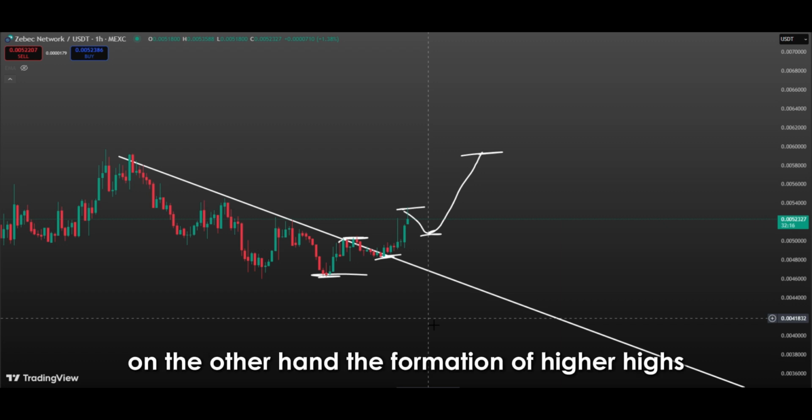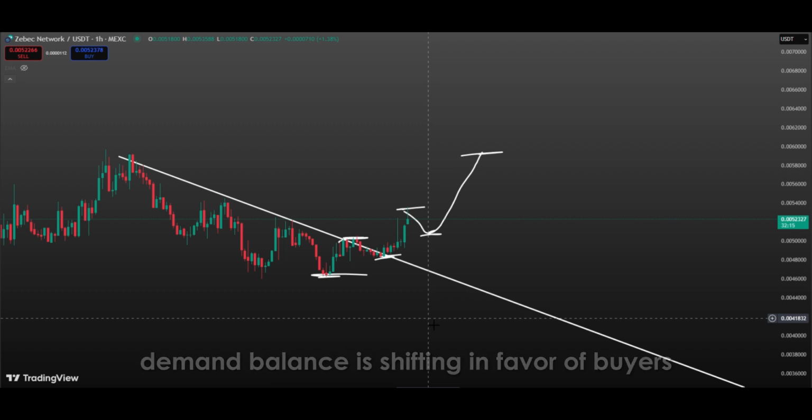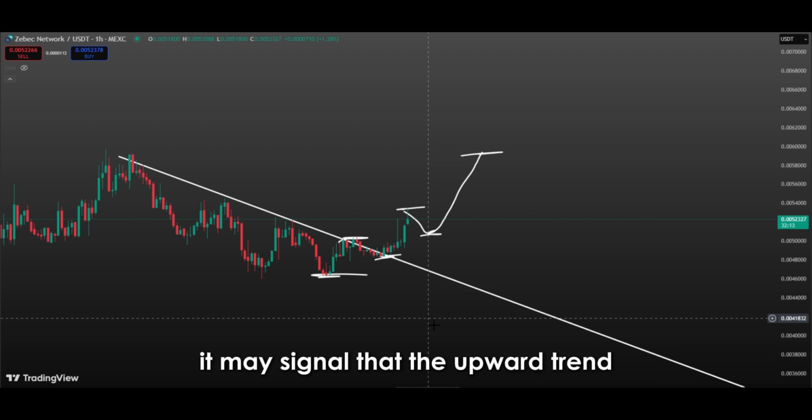On the other hand, the formation of higher highs is just as important as higher lows. The fact that each new peak is higher than the previous one indicates that the supply-demand balance is shifting in favor of buyers. This is a reflection of growing optimism among investors. Especially when these higher highs are accompanied by strong volume, it may signal that the upward trend could accelerate further.